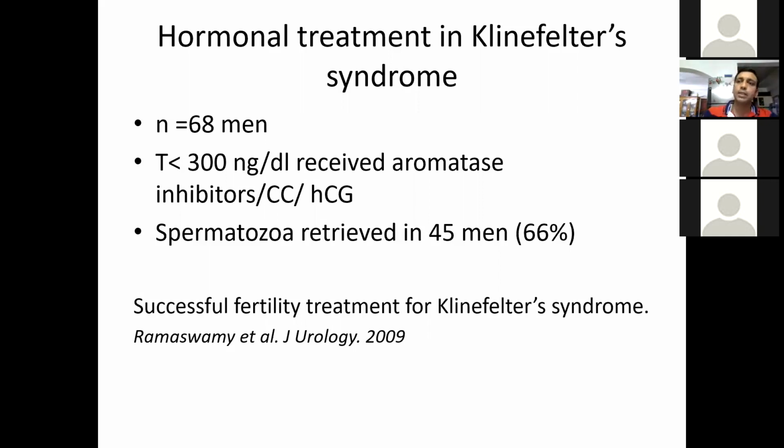Now, what happens in a Klinefelter syndrome is that the testosterone is on the lower side and the estradiol is elevated. So ideally, testosterone in nanograms per deciliter divided by estradiol in picograms per ml should be more than 10:1. And if the ratio is reversed, then these patients were given these aromatase inhibitors.